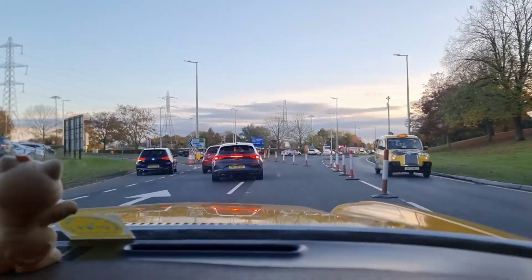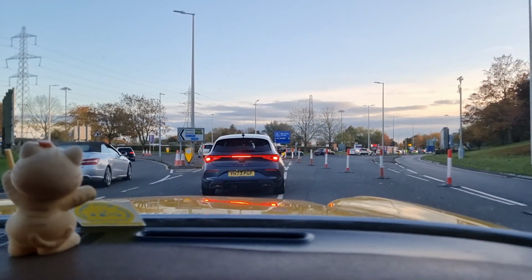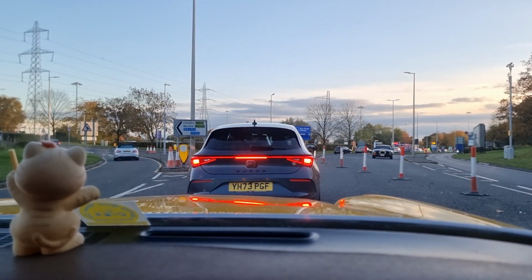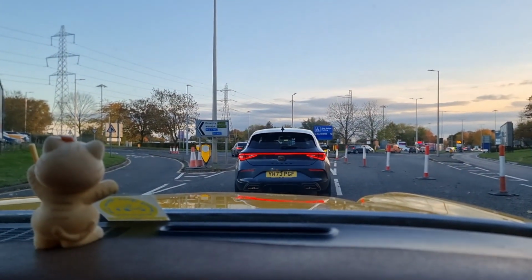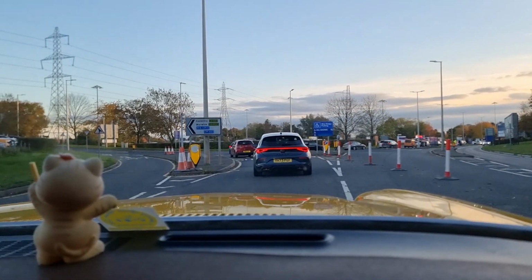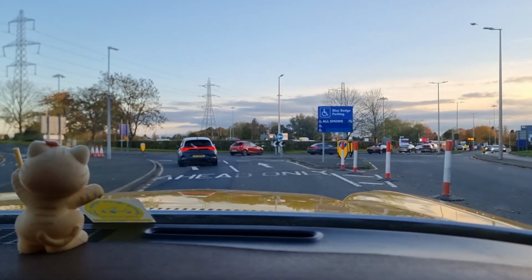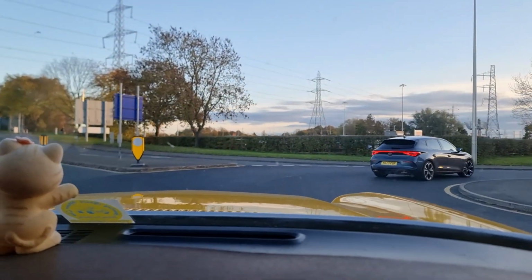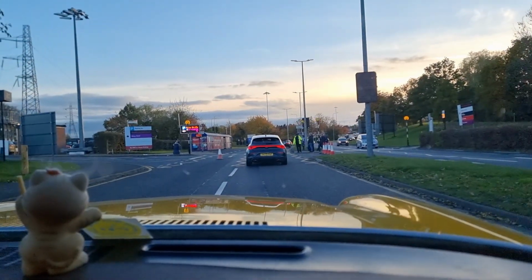So what's she got under the hood? 383 now, developing 450 horsepower. Is that what she came with? No, it came with 360. It came out of the factory with 260 horses. Obviously, I've done more bits and pieces to it since then. It came out with a manual gearbox in it.